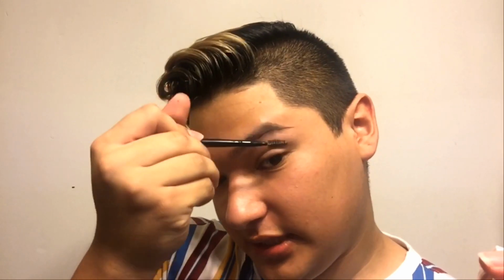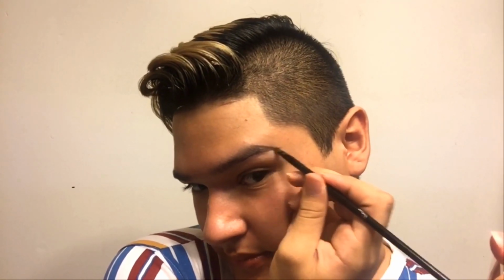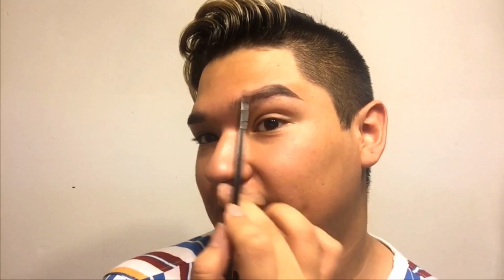And so from here, I'm going to go back in with that spoolie, and I'm going to brush the hairs downward so that I can make sure to get the precise application. And we're going to start halfway here and start dragging downward to meet that tail, like so. Now from here, I like to go over the top and start going inwards. And so then you have these nice guidelines.